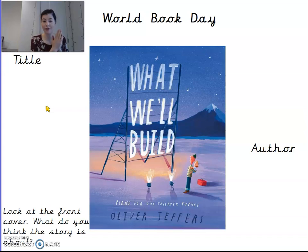I wonder if you can tell me, it's part of the book. It comes at the front and it tells us what the book is about. What is that called? The very front of the book, it's got a big picture on it. It's called the front cover, isn't it? The front cover. And this is the front cover of our book.